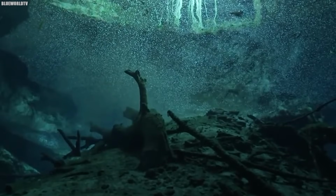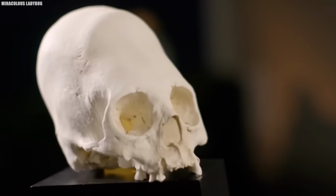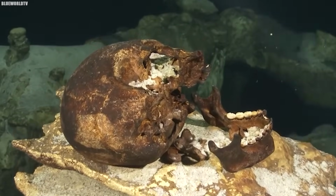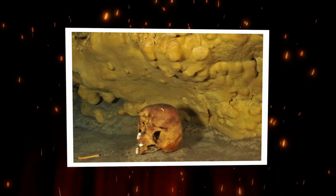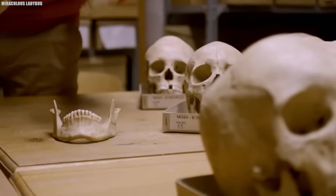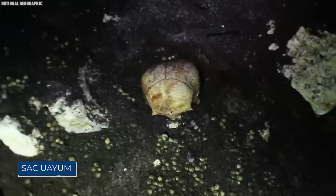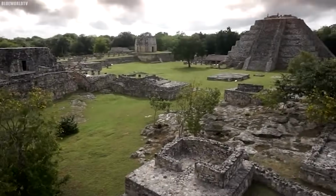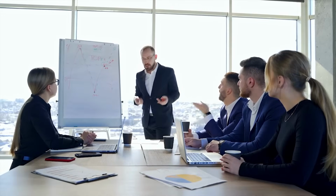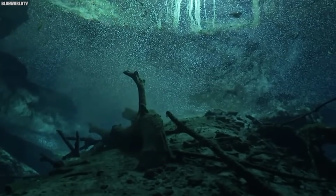Here, nestled amongst the lush vegetation and hidden beneath the earth, lies a natural wonder known as a cenote. These caverns are formed when the roof of soft limestone collapses, revealing the vast network of underground rivers that flow beneath the peninsula. One such cenote, known as Sac-Wayum, has long been a source of fear and fascination for the local villagers. Legends speak of a terrifying creature guarding its depths, a feathered serpent with the head of a horse.